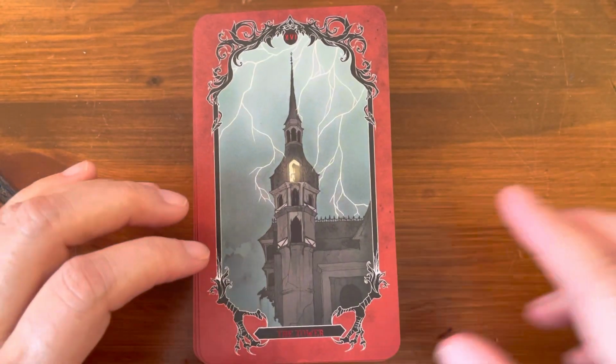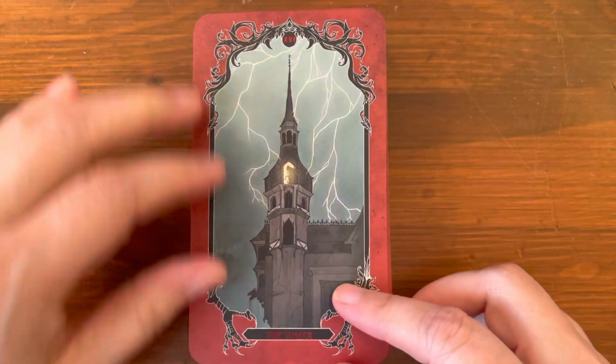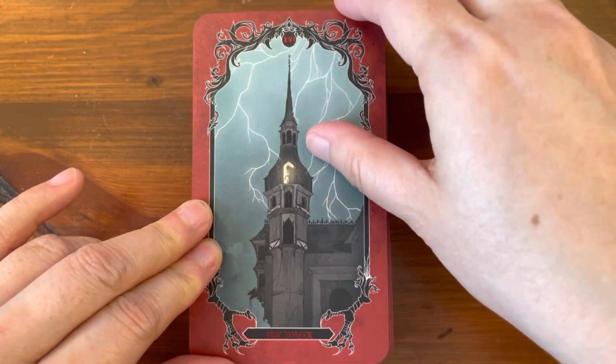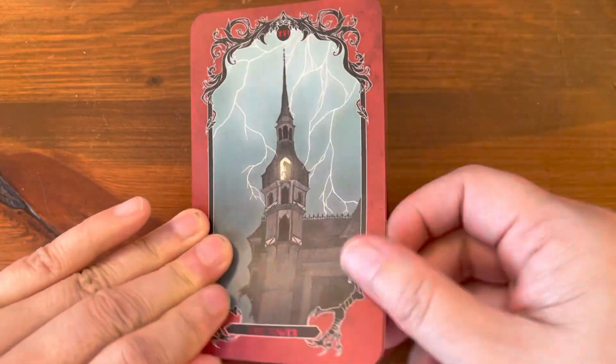The Tower, that's pretty traditional with the lightning. They're not falling out though. There is someone in there, but they're not falling from the tower.